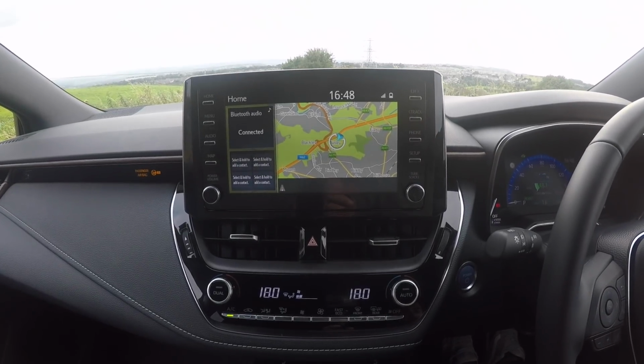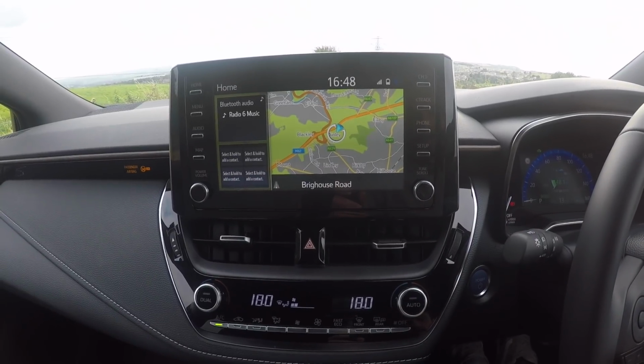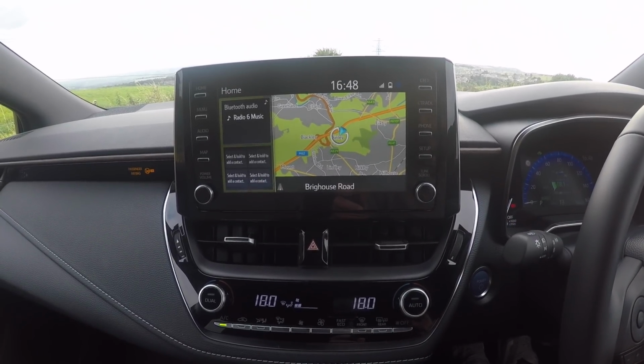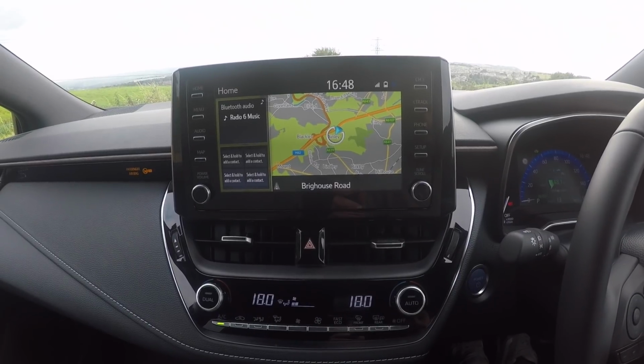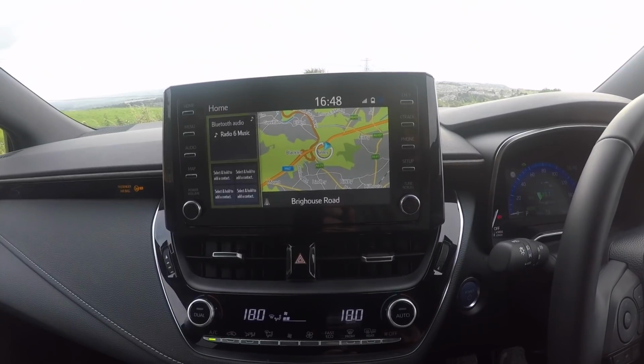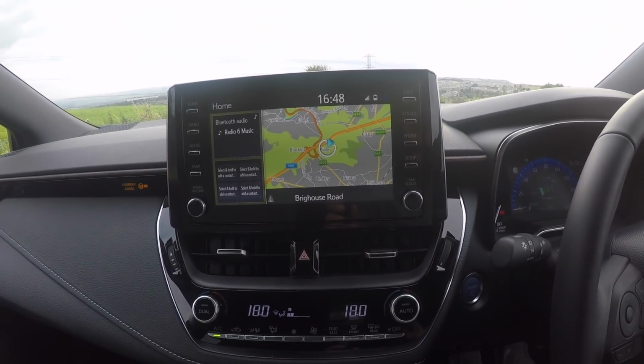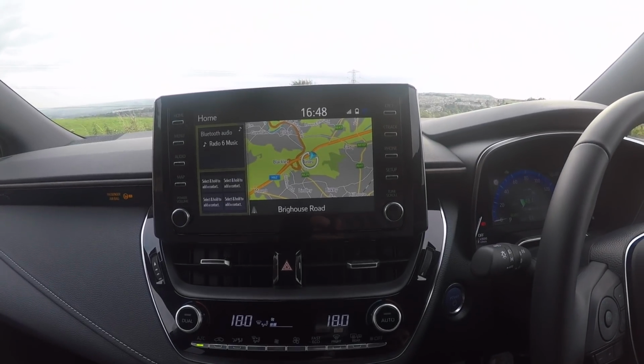But in this day and age, tech is obviously a really fast moving area in cars, and it doesn't take long for stuff to look a little bit outdated, especially when you compare it with the flashier systems, particularly from the VW group. So in Volkswagens, Seats, Skodas, Audis, all those kind of cars, they do their tech really well.